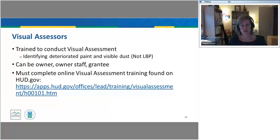So a visual assessor could be the owner, it could be the owner's staff, it could be the grantee. It's someone who's trained in visual assessment, someone who's taken the free online training that's offered by HUD. We have the link right there. It's easy to access. You can take it anytime. You get a certificate at the end that you can print and have in your file. So again, anyone trained in visual assessment can do a visual assessment, and a visual assessment is only identifying deteriorated paint and dust. We don't actually know if there's lead in that unit or not. Let's look at the next question.